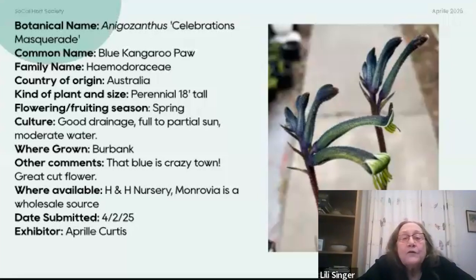The kangaroo paws are all from Australia. They look like little kangaroo feet, as you can tell. They need good drainage, full to partial sun, especially inland. And they're touted as being more drought tolerant, as they really are. If you're along the coast, they're somewhat drought tolerant. But if you are in Burbank or the San Fernando Valley, San Gabriel Valley, I would say that it's probably going to want moderate water. Make sure you have good drainage or you're going to lose it.